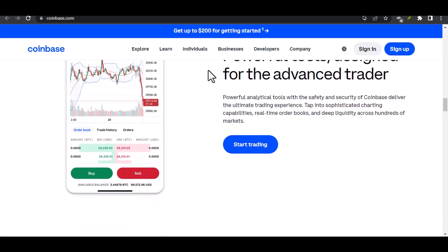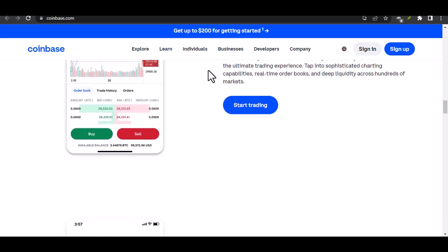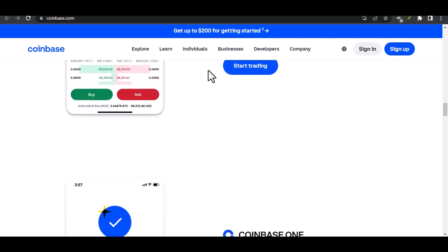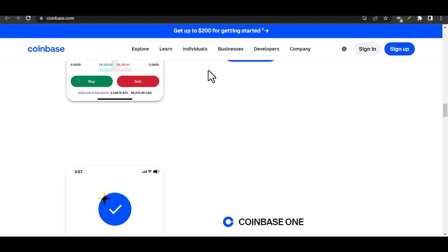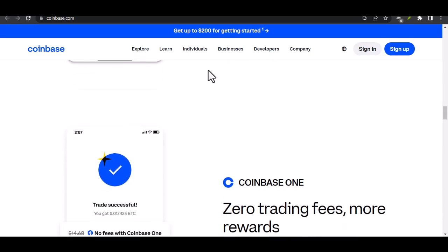However, there's a trade-off. Higher fees mean you're spending more Bitcoin. On the other hand, a lower fee might leave your transaction languishing in the queue for hours or even a day.